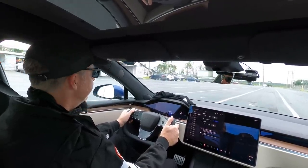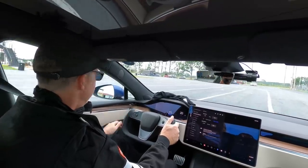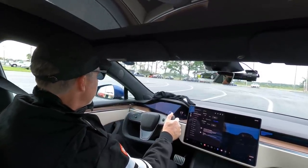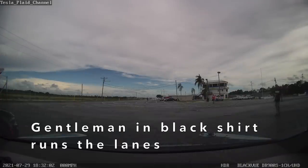But you know, I did 28th mile passes last night. Let's see what happens. I didn't expect to exceed 150. I didn't warm up the battery. I didn't go to drag strip mode even, and I didn't do launch control. All I did was just simple plaid mode.